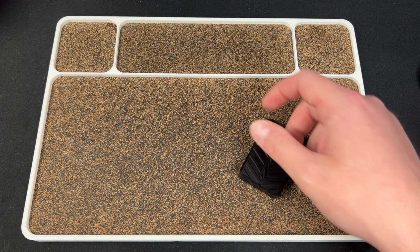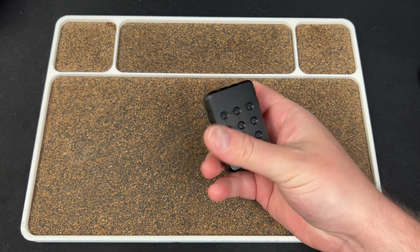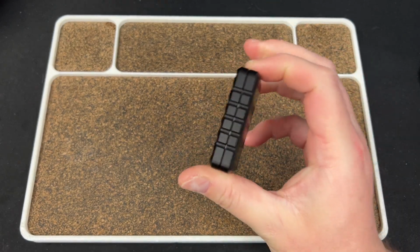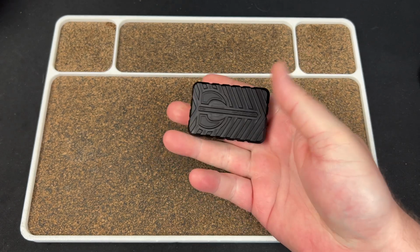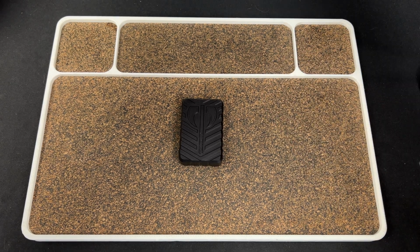Anyway, sorry. It's not like those. It has some cool sort of features to it, and I quite like it, even though it doesn't do some of the things I really like about fidgets. So we're going to talk about this real quick. I'm going to show you the packaging and what I got with it.